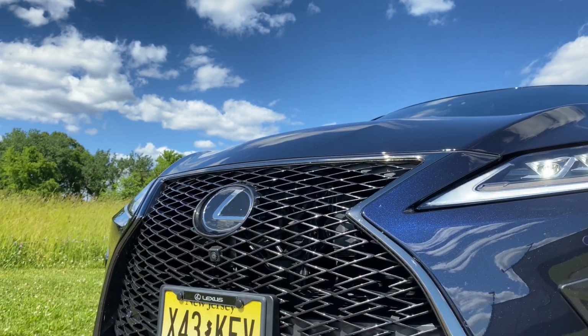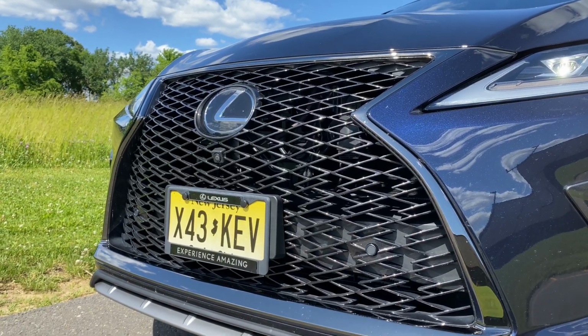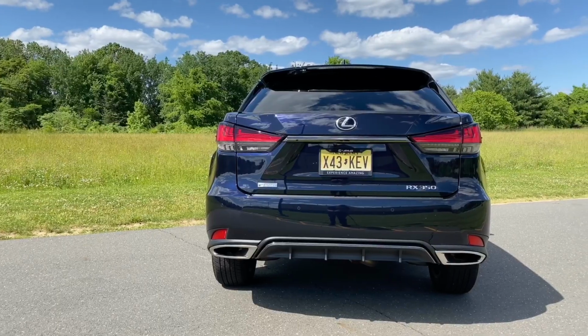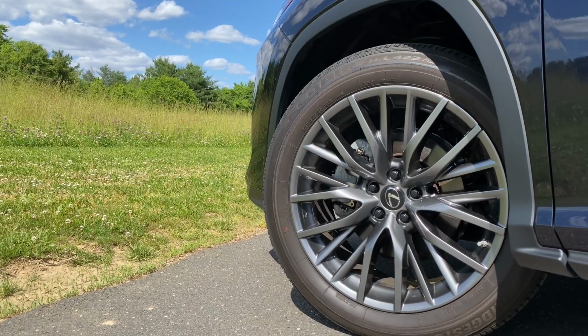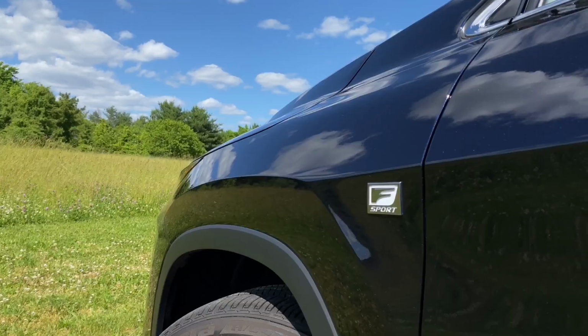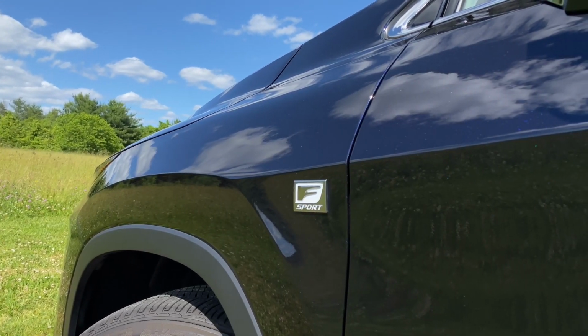Starting with the front end, you get a really nice F Sport mesh grille, which is probably the best version of the spindle grille in my opinion. You also get F Sport front fenders, and then on the back you have F Sport touches to the rear, black outside side view mirrors, and then you have these really nice 20-inch F Sport wheels with a really cool dark graphite finish, and then obviously there's a bunch of F Sport badges all around to let everybody know that you're a little bit more special than they are.